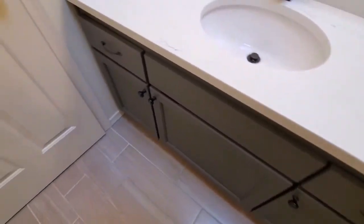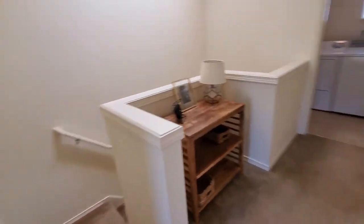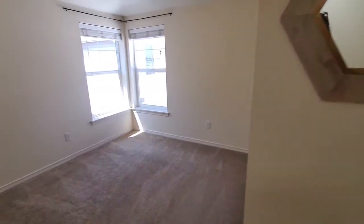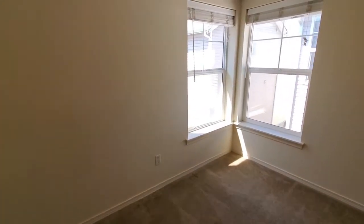And one thing that I want to point out is how I go into these other rooms and I do, again, a full 360 of the room. No matter what the size is, keep in mind, people are going to walk in and they're going to want to feel the space. So this will really help them understand what that space is like.